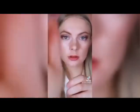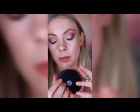this onto your face. Got a little bit of foundation on the back of my hand. I'm just going to blend. Translucent powder.